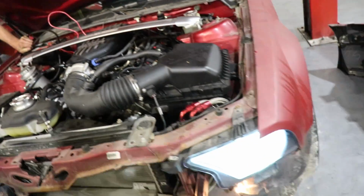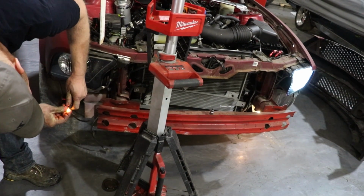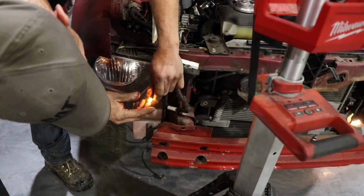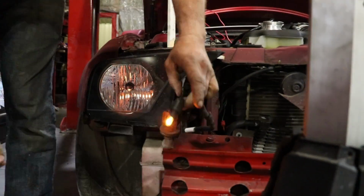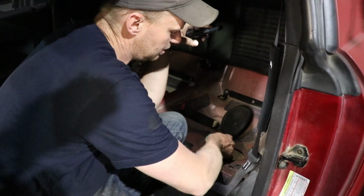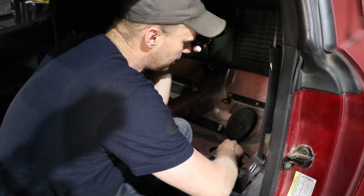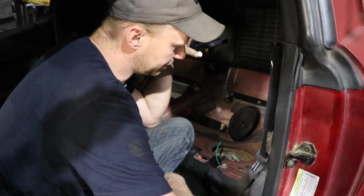What's going on there? Oh, it got a light? Oh, that must be a Ford thing. If this bulb goes out, that one goes out. There it goes. Nice. You just have to touch it and it fixes itself. So what I see here is a green wire that's taped here, and then one of those little blue connectors, probably hot wiring the fuel pump. So we'll disconnect the fuel pump altogether.